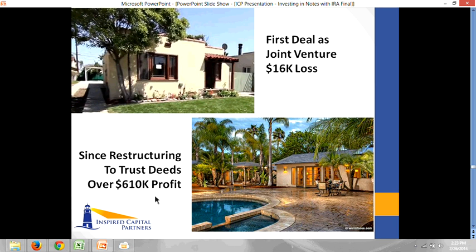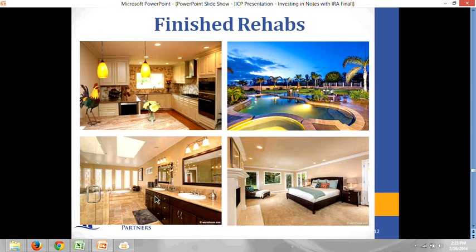And then on this next slide, you have just some of the photos of the properties that we've done. As you can see, we have had some of the bread and butter homes as well as pictures of high-end homes here. These are beautiful, beautiful rehabs. And like I said, that's what we like to do, working with experienced borrowers that do really good quality jobs.